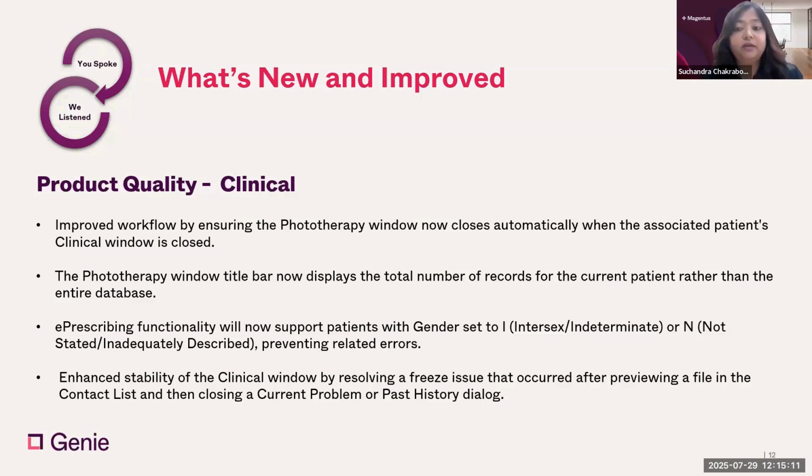We have also made a meaningful update in the e-prescribing workflow. Previously, an error was occurring when trying to create an e-prescription for patients whose gender was marked as I, which means intersex or intermediate, or N, not stated or inadequately described. We understand how sensitive and important this is, and we are really pleased to confirm that this issue has now been resolved, allowing for a more inclusive and reliable prescribing experience for our users.